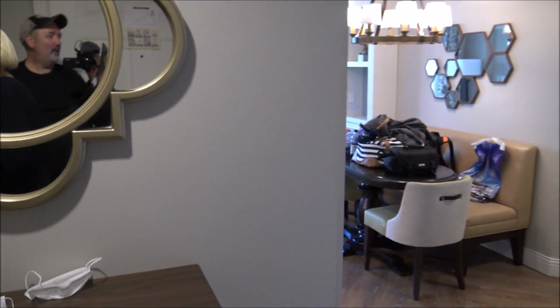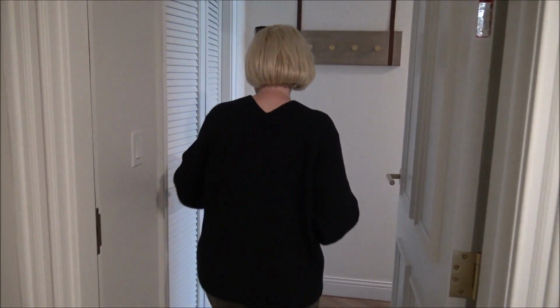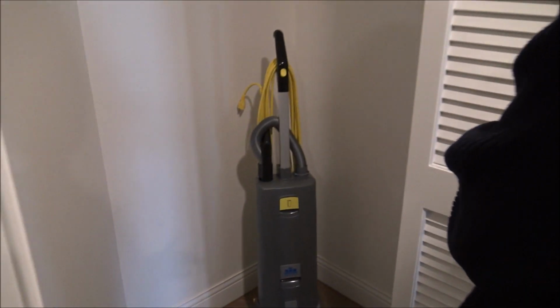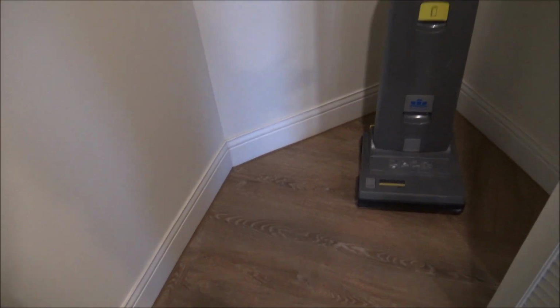Okay. Oh, hold on. There's a little closet here. What's in the closet? Nothing, it's locked. Oh, okay. So there's something secret behind the closet. I want to know what's back there. Okay, then we come to the left and we have a closet with a vacuum. In case you get, you know, the urge to house clean. All right.